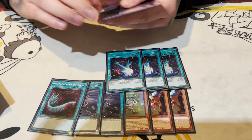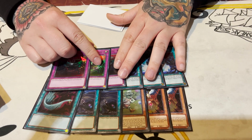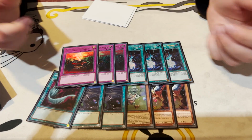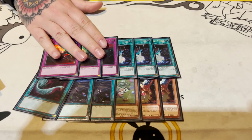And then the best card in the side deck that won me pretty much every matchup was Anti-Spell. One time, they just had Crossout and started 1 Anti-Spell. That kind of screwed me over, but apart from that, this card's amazing. I wouldn't cut this from the side deck.